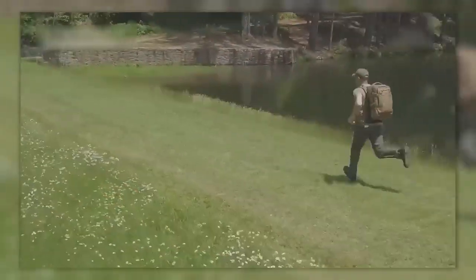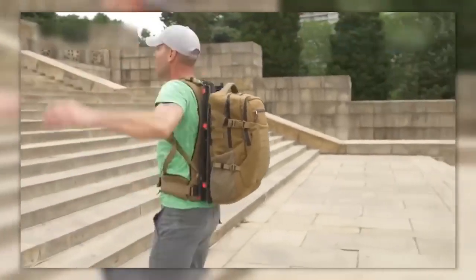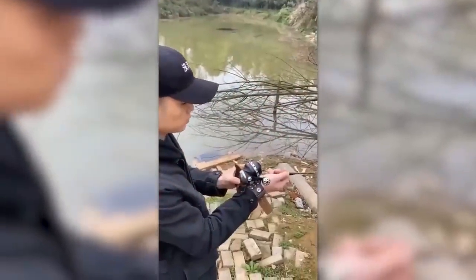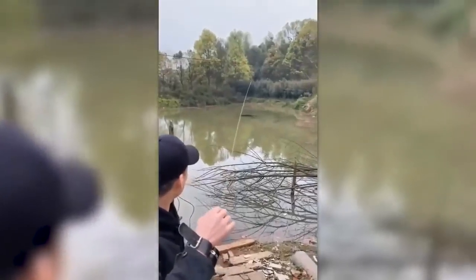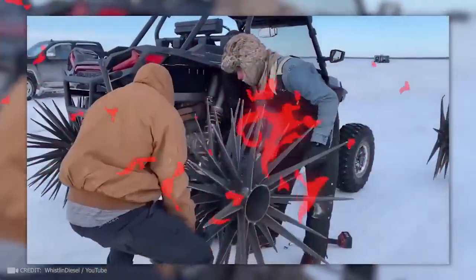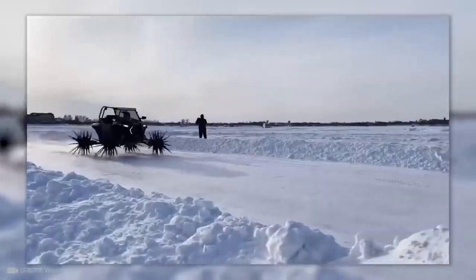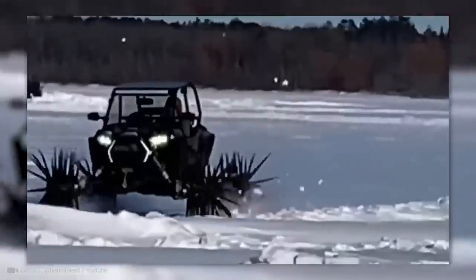Not sure how to run to your friend's place without shaking up the beer? Just use this stabilized backpack. Perfect for when you're late to the party. Long fishing rods are so last century. Now it's all about the slingshot bracelet. These spiked wheels make it possible to drive absolutely anywhere. Even the thickest ice will feel like a freeway.